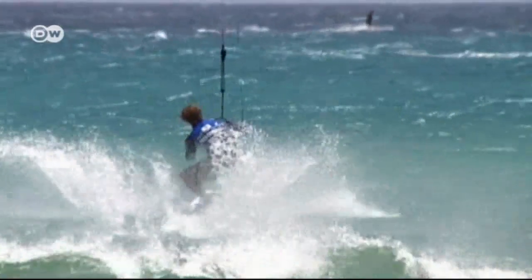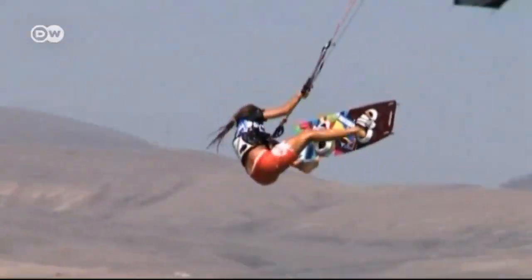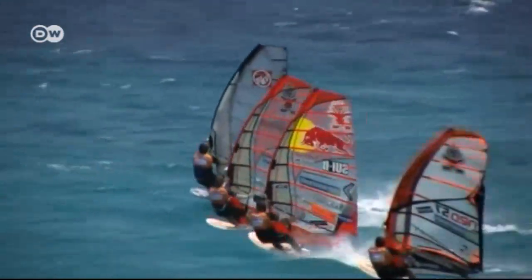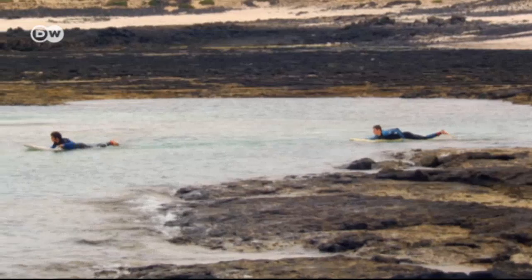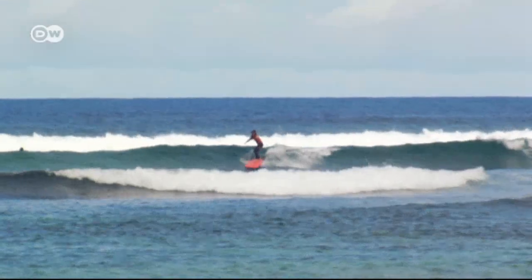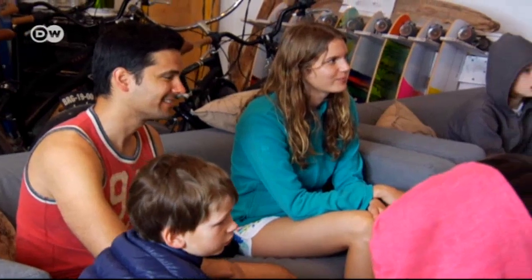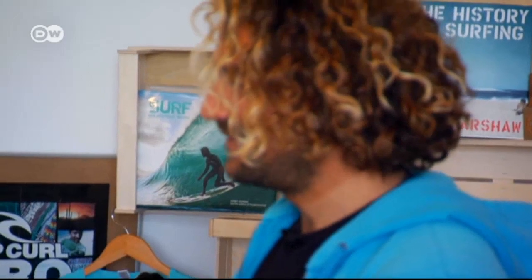When a strong wind blows, the windsurfers and kiteboarders hit the water. On Fuerteventura, the trade winds blow in from the north, creating ideal conditions for water sports. On the north shore, the rocky beaches with their plentiful surf belong to surfers. And for those who want to learn, one of the island's surf shops can help. Surfing instructor Andy Kulepis teaches beginners.